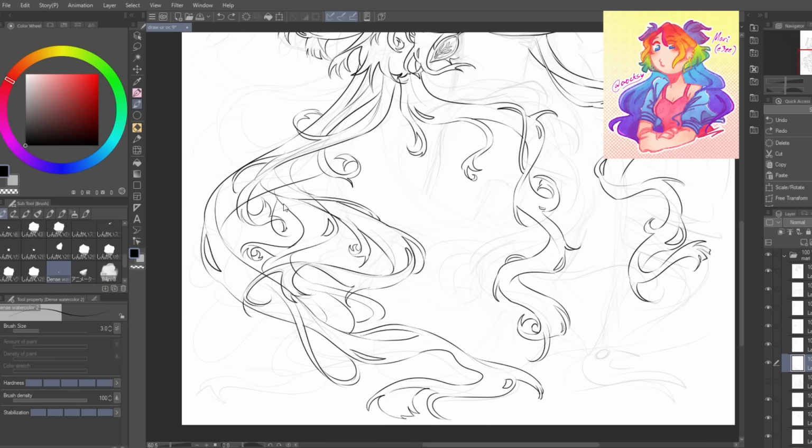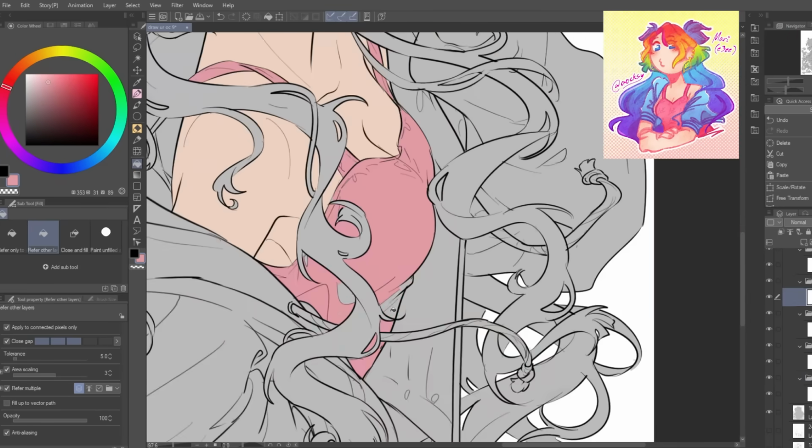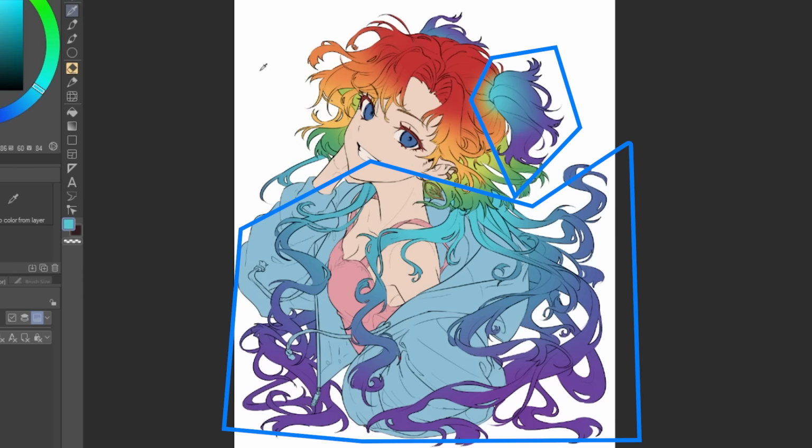And with the line art done, it was time to add base colors. Since Mari has rainbow gradients in her hair, I used an airbrush to incorporate the gradients. I separated the hair into 3 parts: the red-orange bangs, the yellow-green short hair, and the blue-purple long strands and pigtails.